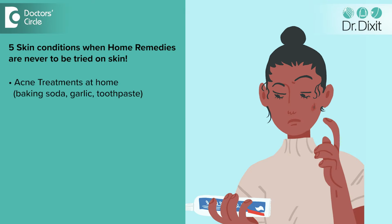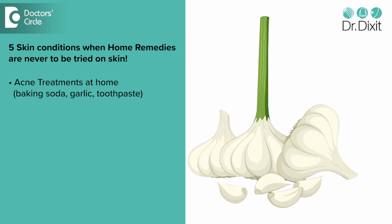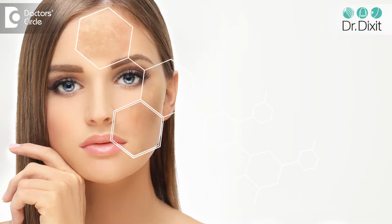Let us look at number 1, acne treatments. When you have acne, the first thing that you should not do is try to put something which is irritating on top of a pimple to help dry it. The most common things I have seen patients use are baking soda, garlic, and they usually use toothpaste. All these are extremely irritant to the skin. They are going to cause a lot of burn to the skin, and you may end up with pigmentation, so definitely no for these.